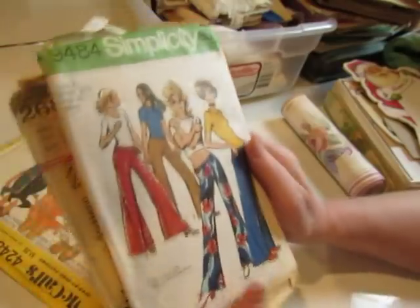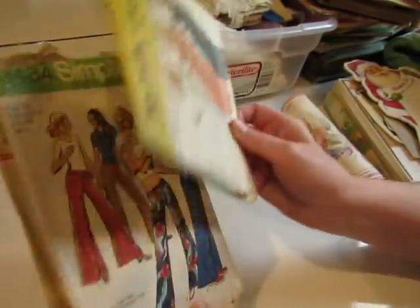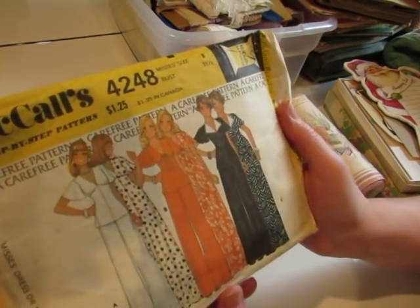This one's from the 70s. And maybe that was 69, I don't remember, but it's pretty close to the 70s. And this one is in the 70s.